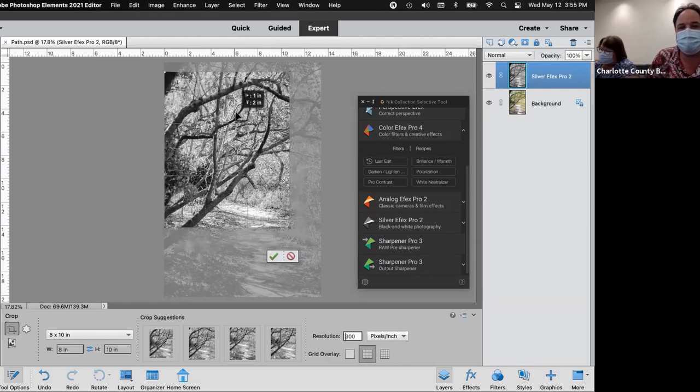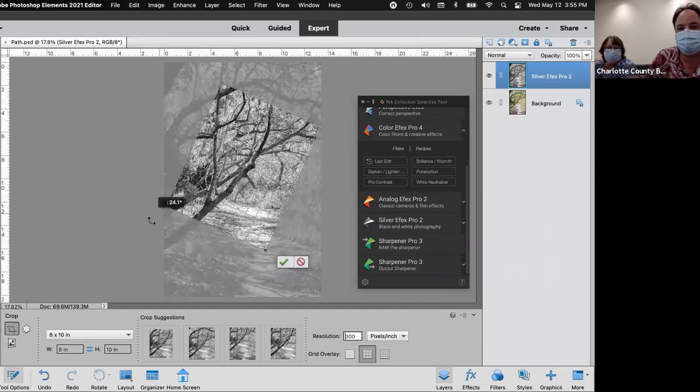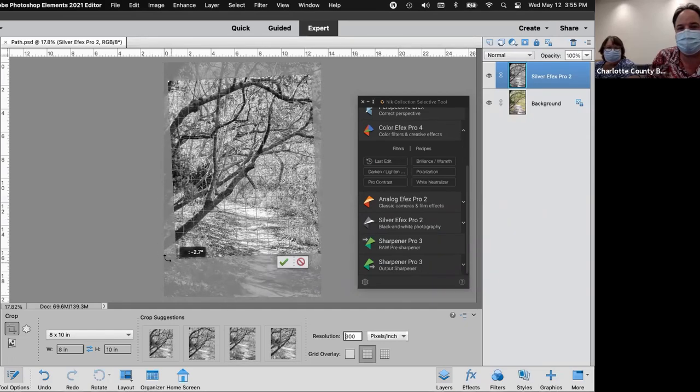All right, so now we can take our box. As you put your cursor inside, you can move this around, and then you can grab these little handles on the ends. And if it's a bent one like this, then you can rotate it if something's kind of crooked. So far, so good? Yep.